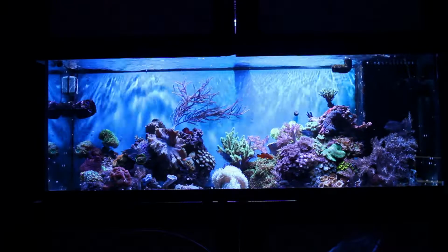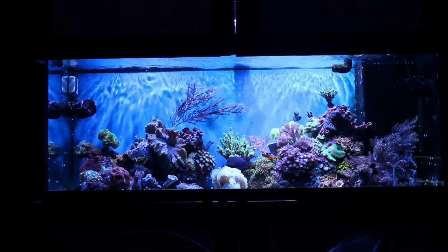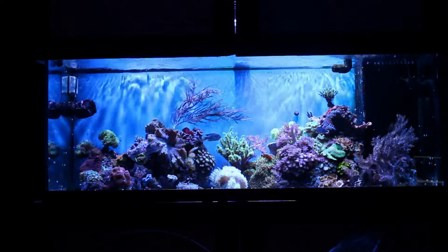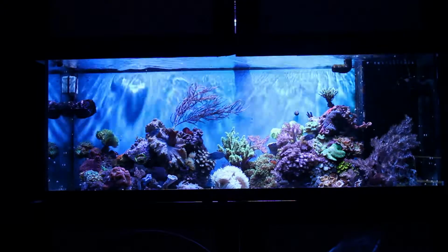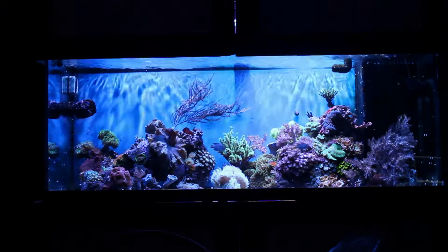This is a December update on my 112 gallon average reef. It's already the 30th of December, so I'm cutting it pretty close to getting this done. I try and make one video a month on the tank, showing its progress. Unfortunately, for the second year in a row, I've been unable to do any Boxing Day shopping.